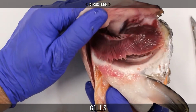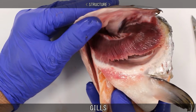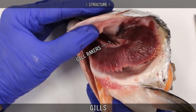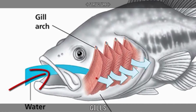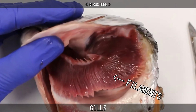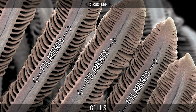To prevent any large pieces of material making their way through to or damaging the gills, they have what's called gill rakers. This comb will catch any foreign bodies before they hit the gills. Each gill has a gill arch, and each arch supports one set of paired gill filaments. Each pair of gill filaments in turn supports numerous lamellae. The lamellae are collections of blood vessels sandwiched between two sets of membranes.